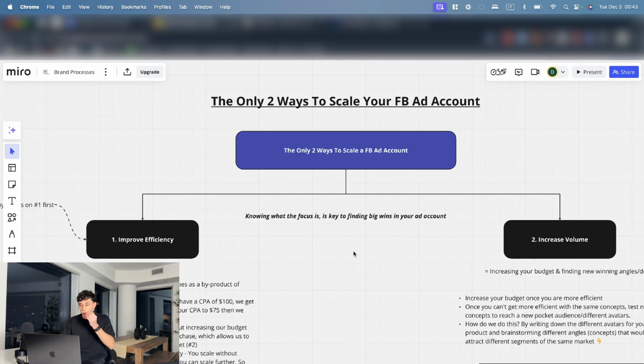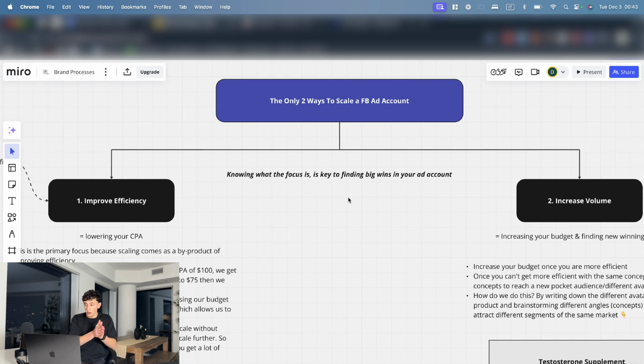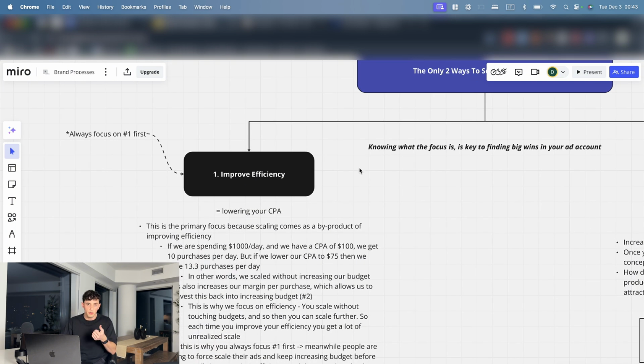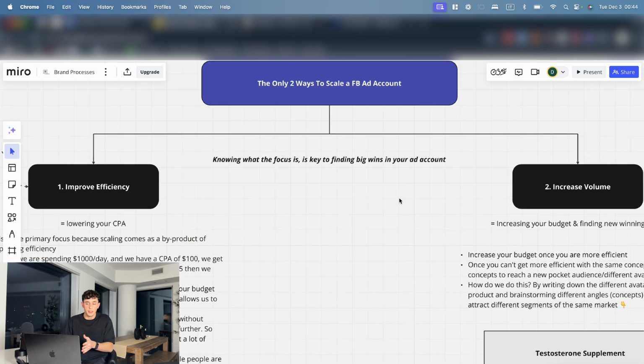So there are only 2 ways to scale a Facebook ad account. And knowing what the focus is, whether you're on stage 1 or stage 2 of this, is really key to finding the big wins in your ad account. Now, I'll walk you through both individually, but first, there's 1, which is improve efficiency, and then 2, increase volume. These are the only 2 things you can do to scale your Facebook ad account, scale your Facebook ads, and then eventually, obviously, use that to scale your brand.